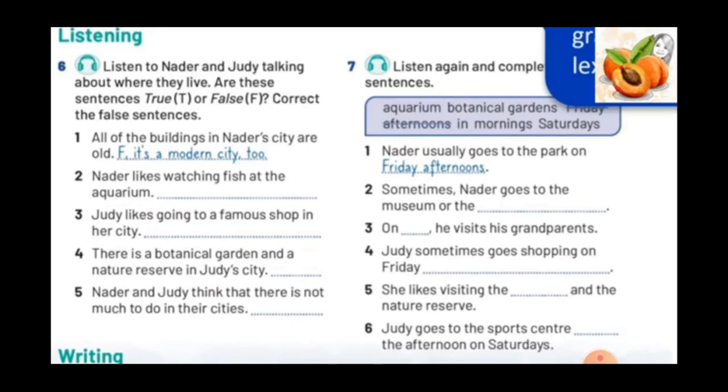My name's Judy, and I live in Aswan. It's a busy city with about 500,000 people, and there's always a lot to do at the weekend. On Friday mornings, I sometimes go shopping. Aswan is a great place for this. There are lots of interesting shops, and I love going to the famous market. I also like to go to the botanical gardens or the nature reserve. On Saturdays, I do my homework, and in the afternoon, I go to the sports centre for my squash lesson. It's my favourite sport.